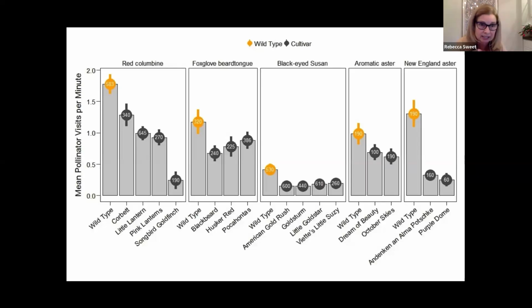So these are their initial findings, and it's a few years old by now, but you can see, on that very last section there, the New England aster, how many more pollinators visit it versus the purple dome.